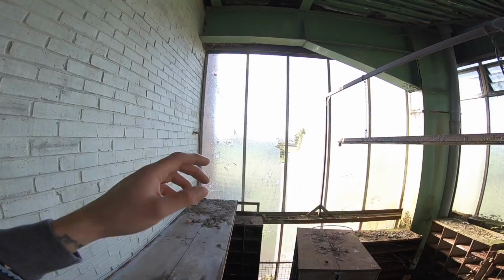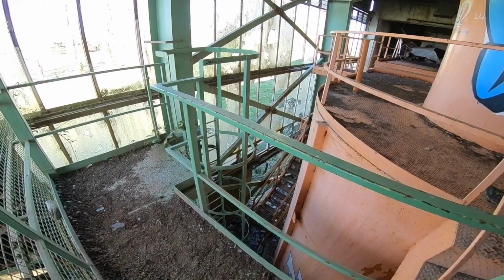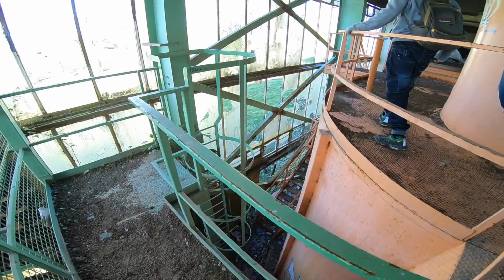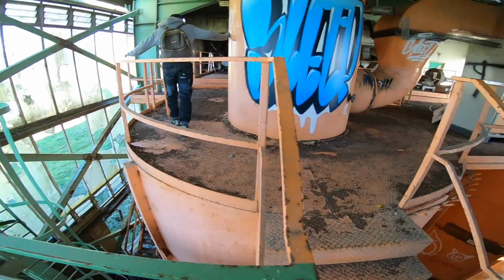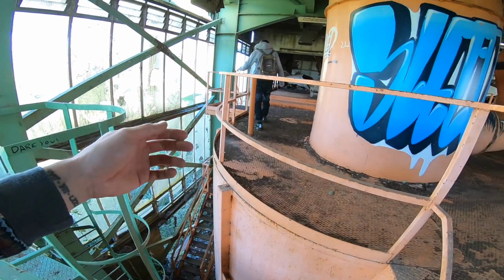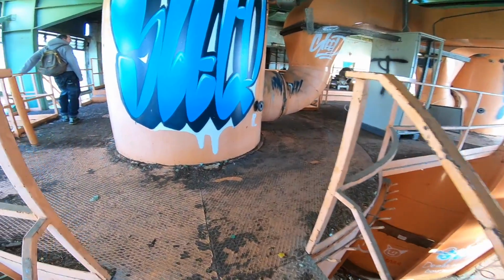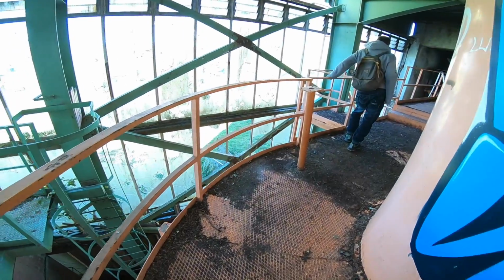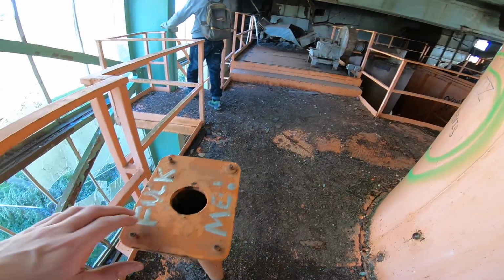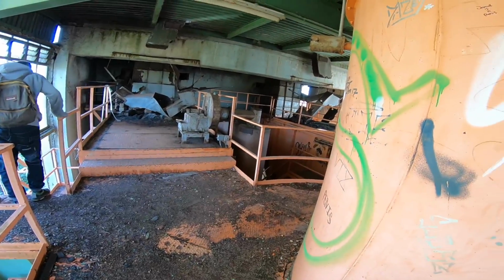People have enjoyed the windows here, clearly. They've enjoyed smashing those up. So there's like a ladder there. Towards the edge where the handrail is will be the safest part on there. So yeah, so we'll go across here. There's probably like a control panel as well on there or something, like an emergency cut off switch.